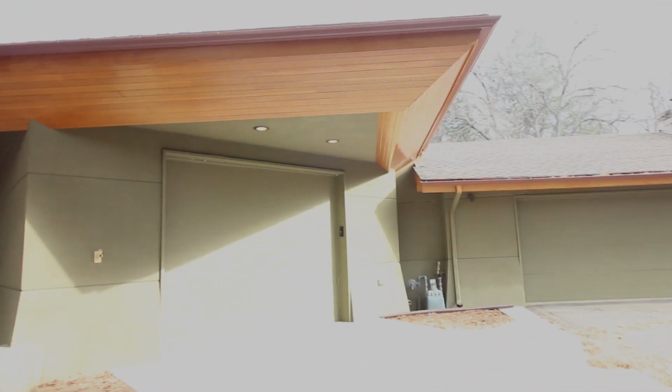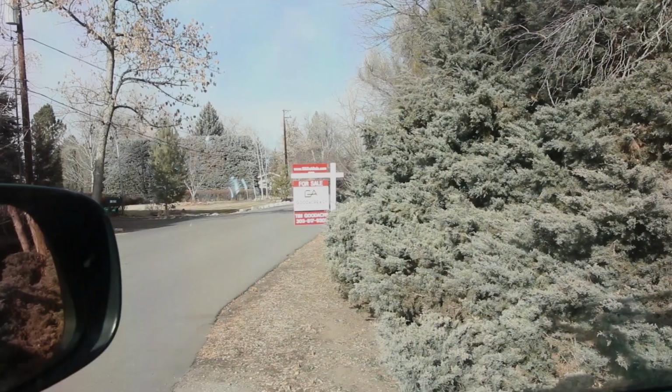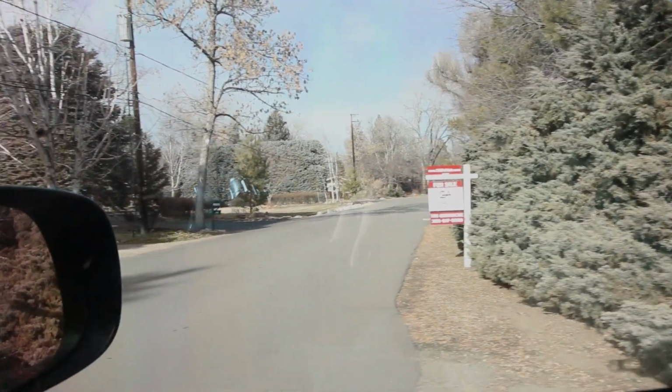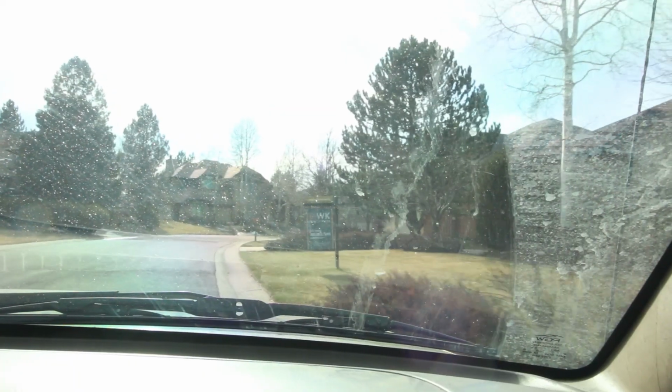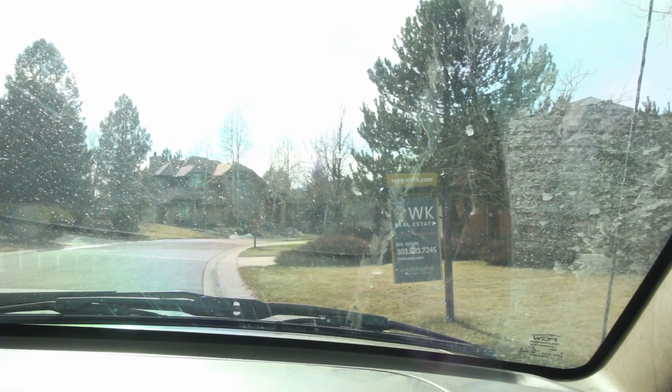The design on this house is really something else. It's pretty cool. I hate to see a nice expensive home sit on the market for a long time, but I think they'll get it sold. On to the next one. I do love it when they leave the booties here for you.